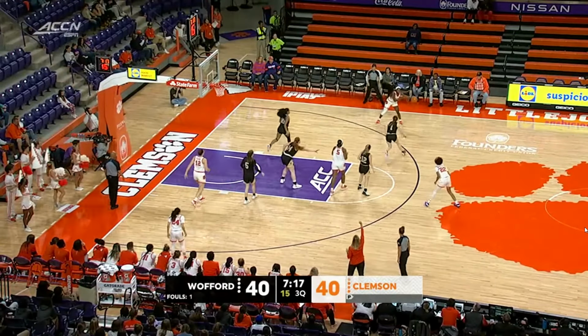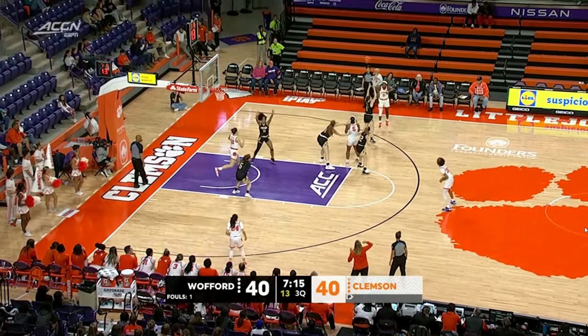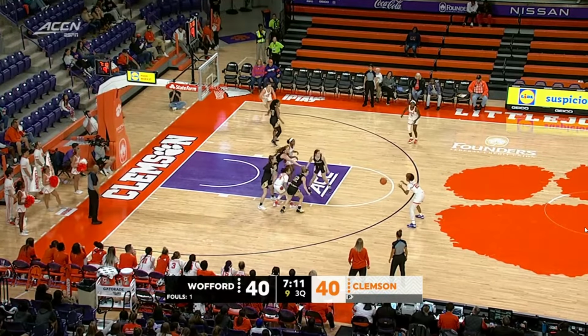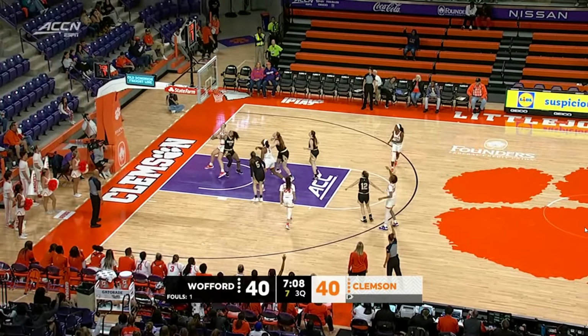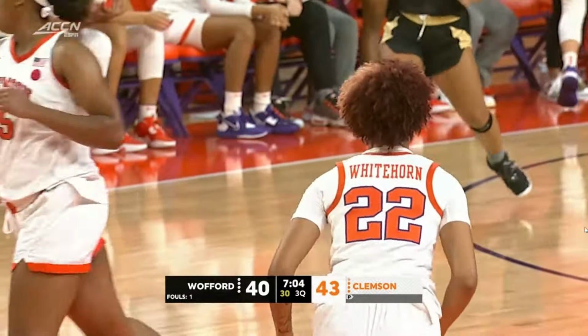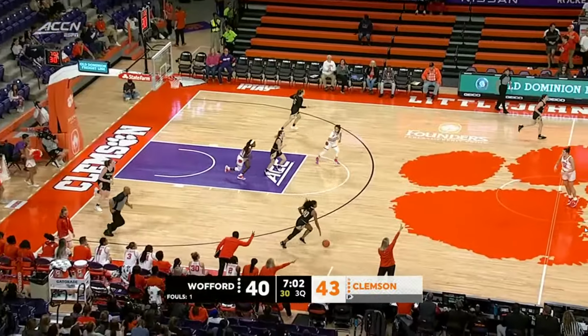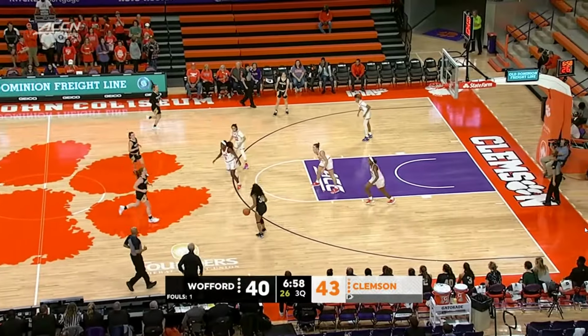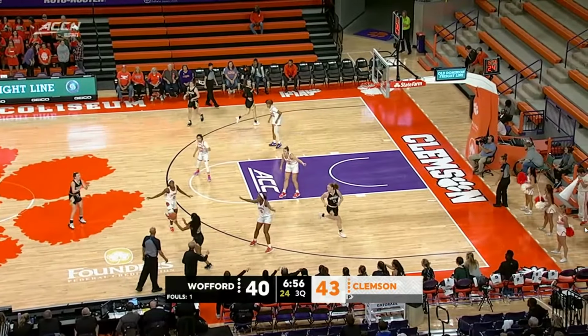Whitehorn looking out front. Feeds it off Perpignan. Skip pass. Douglas. Douglas in trouble. Whitehorn outside. Catch and fire. 3! And the young freshman knocks that down. The 9th three-pointer of the game for Clemson, and they're up by 3. And I believe that's her first three-pointer in the Clemson Tiger uniform. Yep.